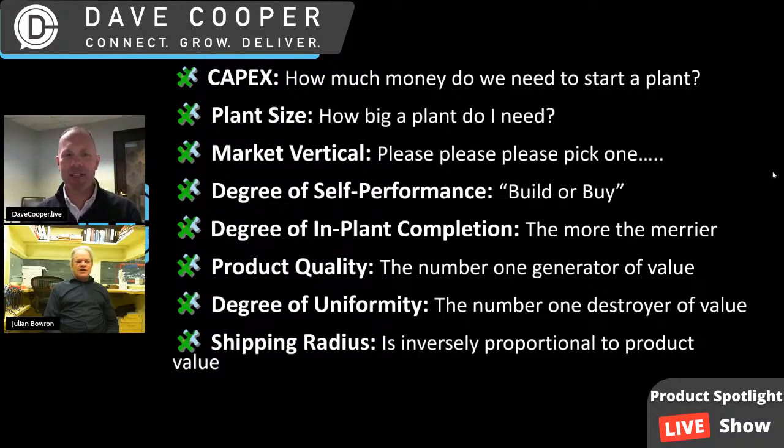How much is going to be done in the manufacturing facility versus on site is where you're going with this? So you're shipping air. You better make sure that bubble of air has as much value in it as possible, or every road mile is wasted. So I feel that the degree of in-plant completion should be as high as humanly possible.